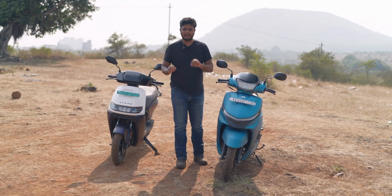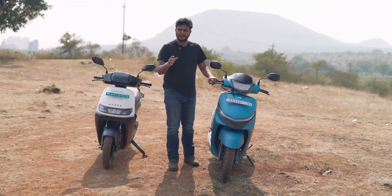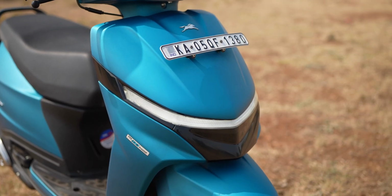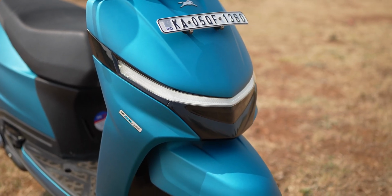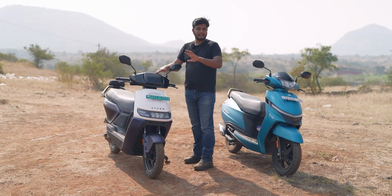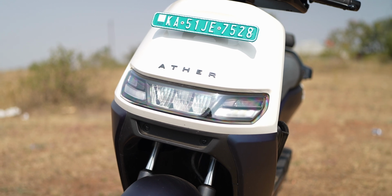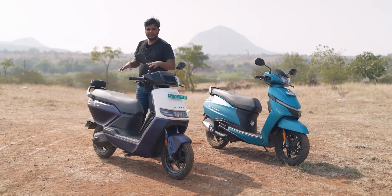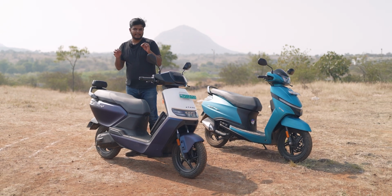Let's start with the design. The Jupiter 110 with the recent updates has got a lot more sharper and sleeker. The black elements and LED lighting give it a more modern and sophisticated look. The Rizta, however, is a bit more contemporary. It's not to say that it's not modern. I mean, it has LED lighting and all the features that you would want. Actually, more than you would want. But this one has a lot more practicality in its design.